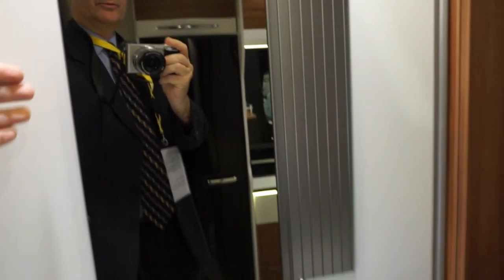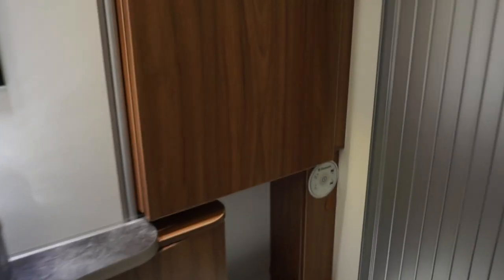Now, another feature here is it slides backwards and forwards. So the wall comes out like this if you don't want to see yourself in the mirror and you don't want to be near the toilet. Having said that, you're going to have to slide it in and out because the shower head is behind there. So there's the shower head. So you wash yourself at the sink, you don't have to do that. But if you want a shower, you do.